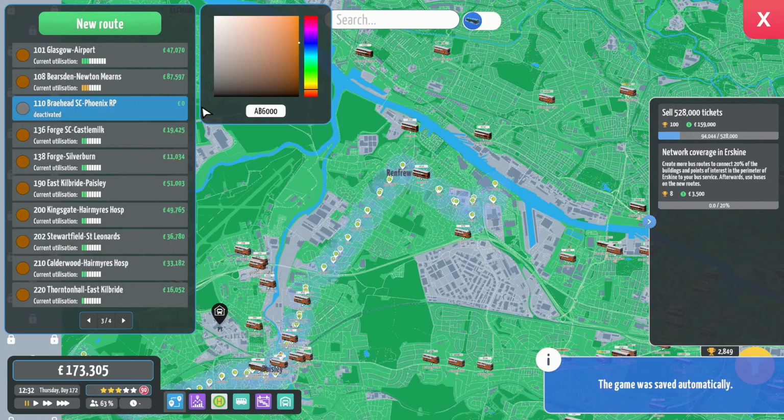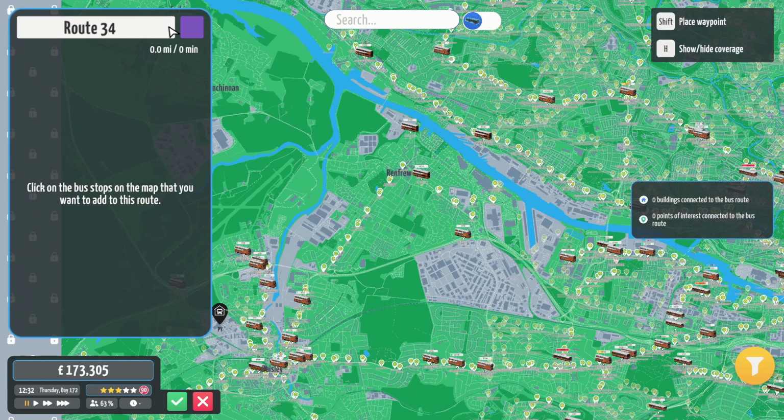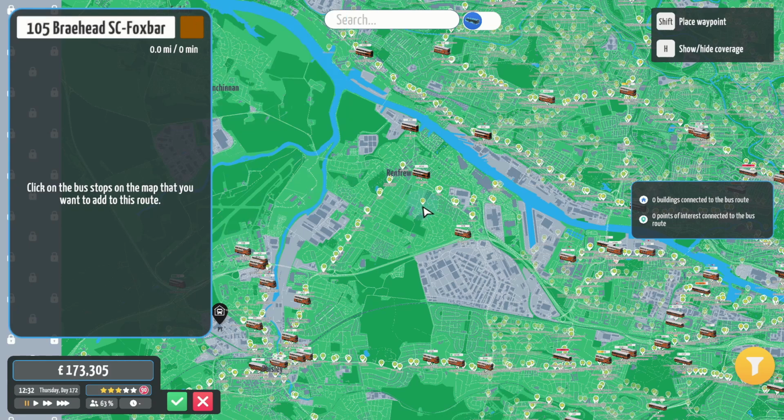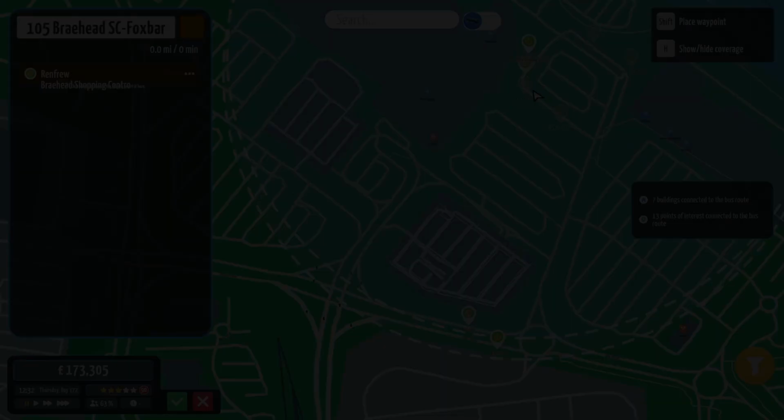So, let's get that going. This is going to be the 105. Ooh, I can type. Braehead SC. I need to find out what the name of that neighborhood is. Foxbar. It is Foxbar. Braehead SC to Foxbar. There we go. Time lapse me, if you don't mind. Thank you very much.